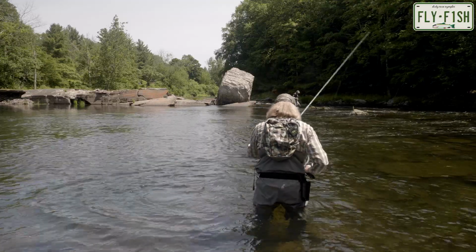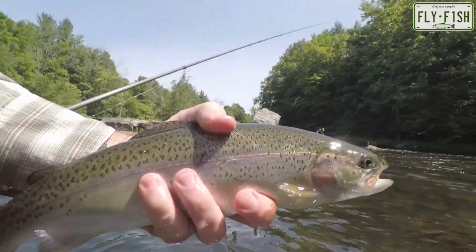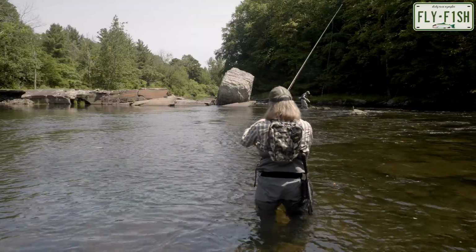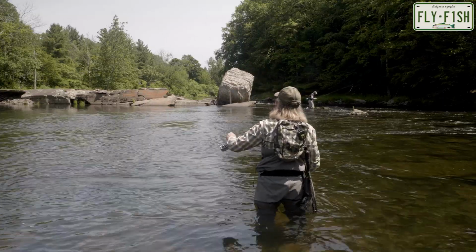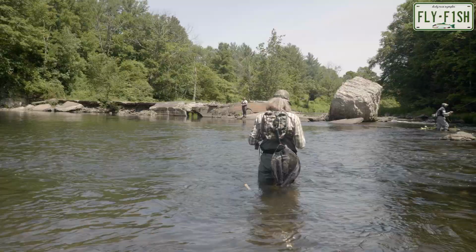Nice rainbow on the red Frenchie. Nice rainbow. Not only Pat's rubber legs. Now we're getting activity on the dropper as well. Well, I shouldn't say activity. We got one fish on each so far.